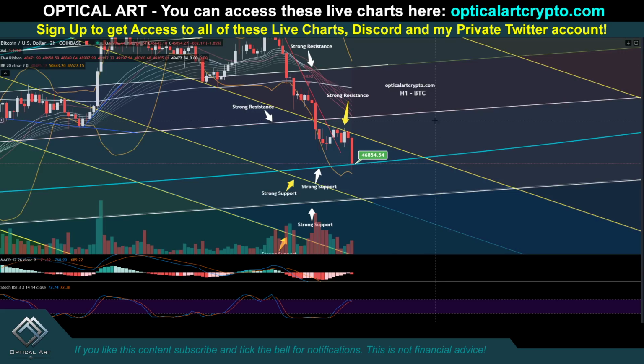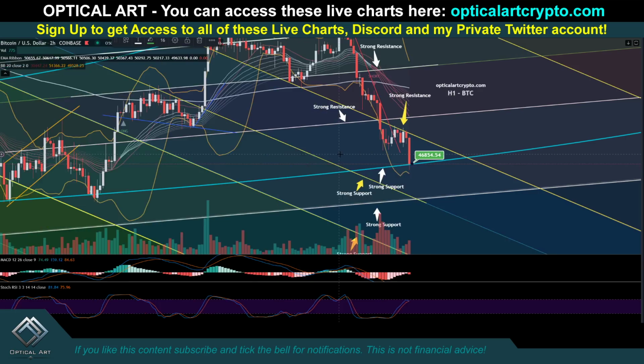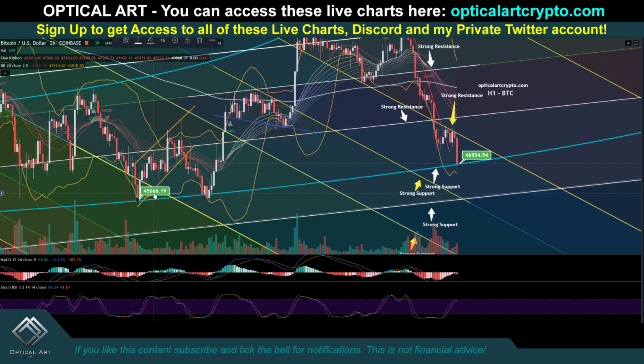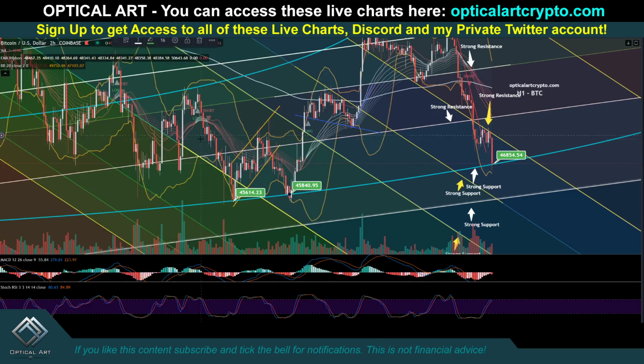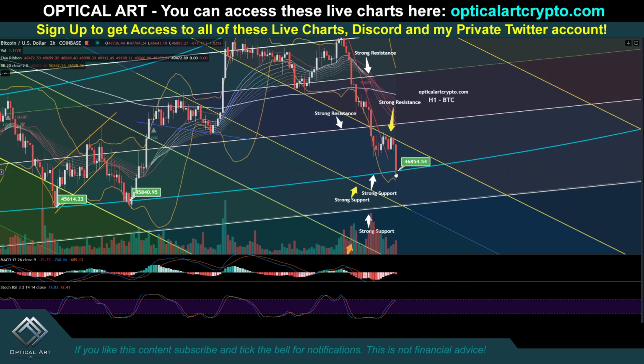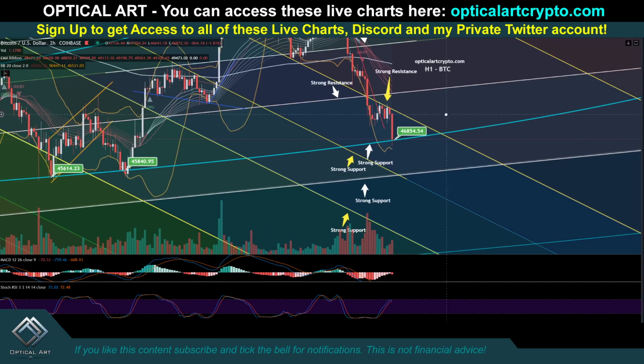Let's see, and this is that ring I was talking about. You see back here, we found support on it right here at 45,600. We also found support again right here at 45,140, and then you can see we just found support on this again. Again, this is a huge blue fib circle, and it's amazing that this ring coincided with the neckline of our head and shoulders. But again, if we break this, guys, we do have a lot more downside.